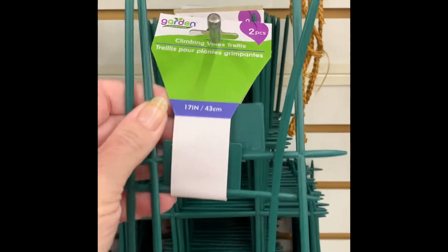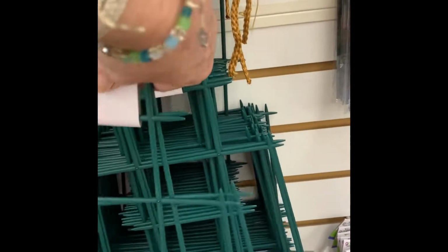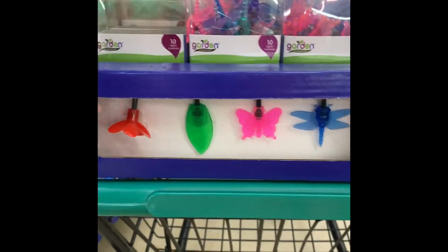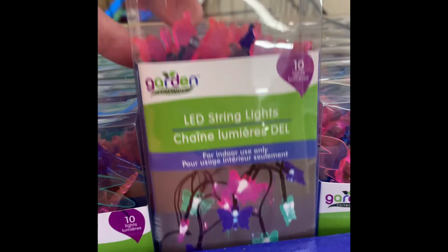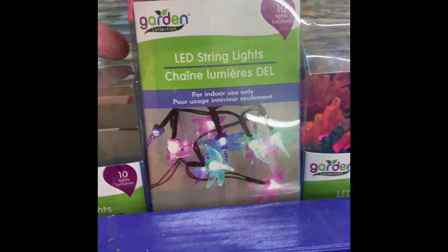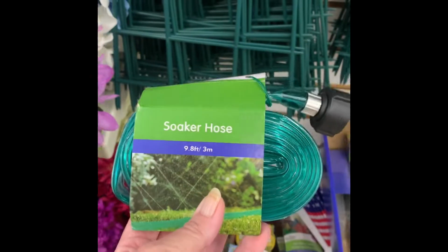These are new at the Dollar Tree this week. These are climbing vine trellises. Oops, I just dropped that. We'll pick it up, but this is what they look like. See, and you get a 2-pack. So these are new at the Dollar Tree. So we get flower lights, leaves, dragonflies. How cute are those? And butterflies. Those are nice. I think I like the dragonflies. There's soaker hoses back in stock. You get 9.8 feet. Pretty good for $1.25.